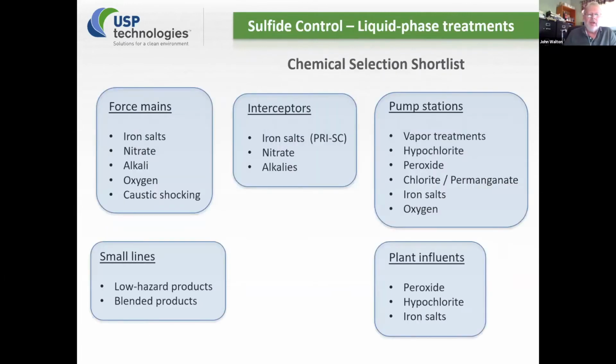So if we start up in the left corner and work our way around the hoop here, in force mains, there's no natural aeration and there are long retention times typically. So we need treatments that can last several hours, and these are where those fit. In interceptors, iron salts and alkalis are used often in combination and tend to be used by the larger municipalities. Nitrates can be used, but they're less efficient at binding and controlling sulfide and more expensive.